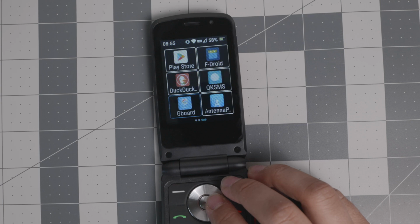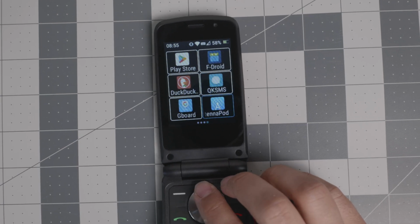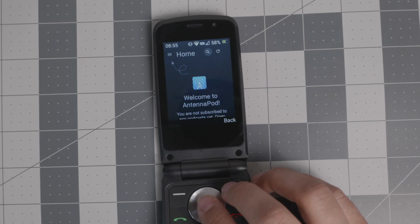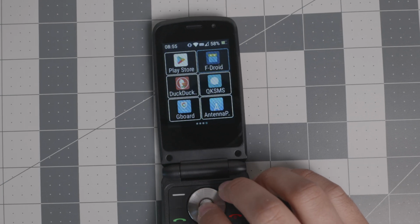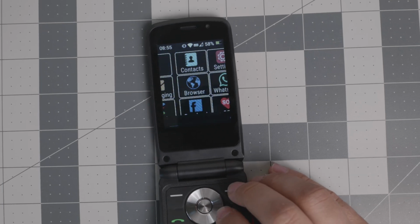Again, this device is excellent, but it does have one major flaw. So right here you have my apps, for example, AntennaPod, DuckDuckGo, things that I personally use whenever I'm testing Android flip phones. And you have F-Droid, and you can install whatever you need, open source, and so on.